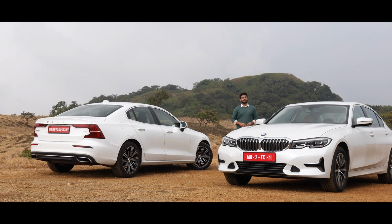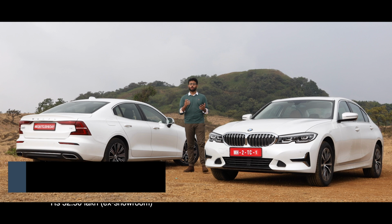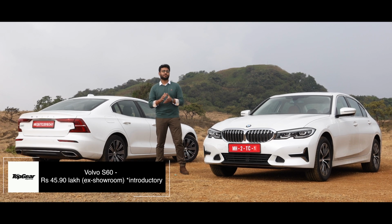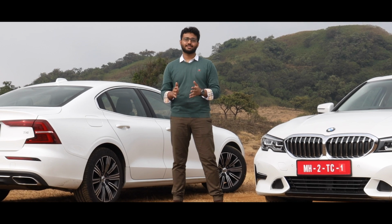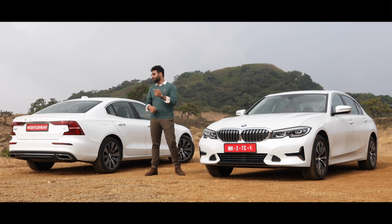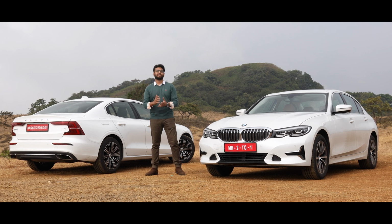Choosing one between these two is a lot harder than you'd imagine. The extended wheelbase 3 Series is a lot more appealing this time round, and the Volvo S60 is as close as it can get. It is really a tough competition, and it all boils down to what you want from your sedan. If it is the back seat and the back seat only, the 3 Series is the perfect match for you. But if you are ready to sacrifice just a tad bit, the Volvo will give you the looks, the vanity and the features, and that exclusivity as well.